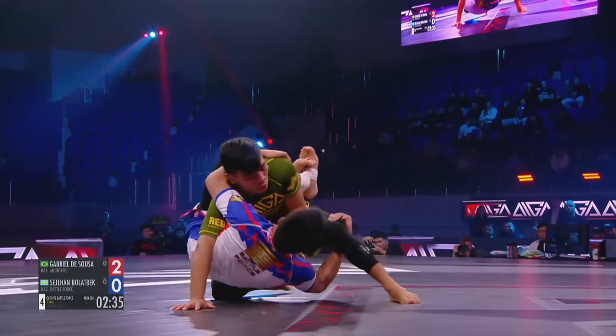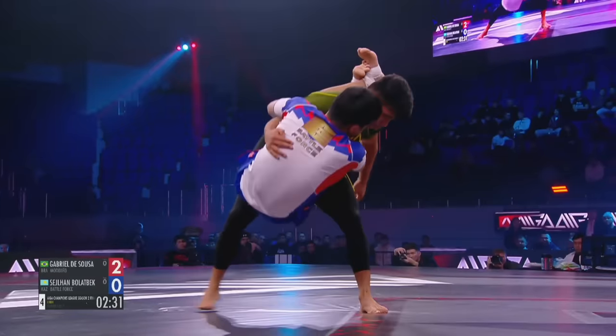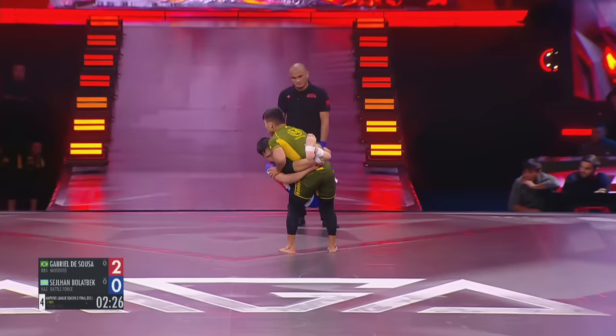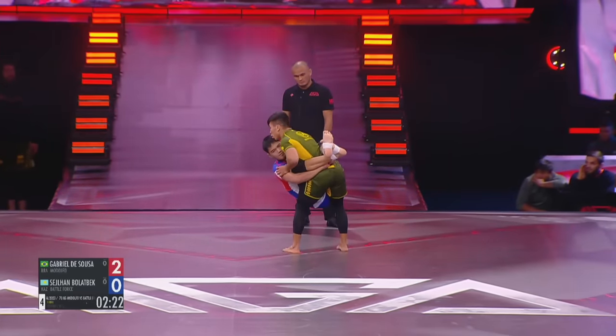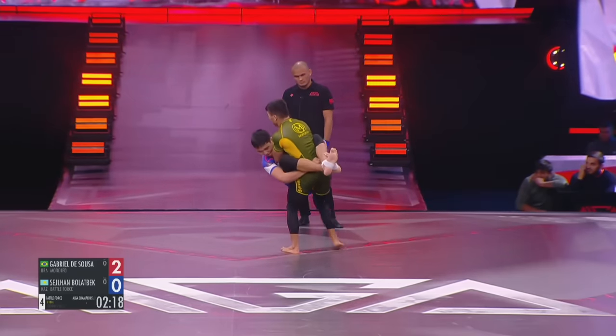And that's going to be his scoring position. Sweep. Just after they called the points, it was just a few seconds after that arm drag. I feel like Gabriel Sousa timed that arm drag. Yeah, I think you're right. He was watching the clock. Well, he's such a savvy competitor.